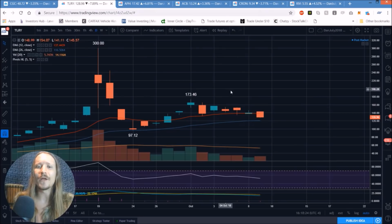TLRY, clear bear break on the daily time frame today. We had that inside bar. We didn't break the high of the inside bar. We rejected from resistance at the open, and then we broke support of 136.88. As soon as that level broke, we ended up seeing $9 of downside, about a 7% pullback. Very significant follow through for the bears. 131.50 is support. That broke as well. There is now no support nearby.